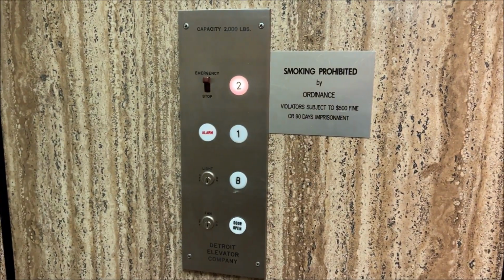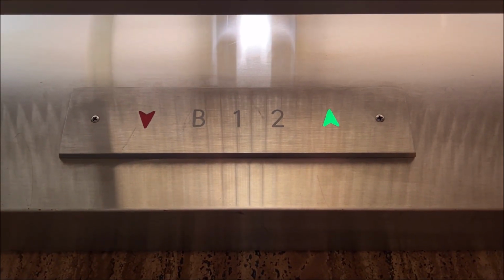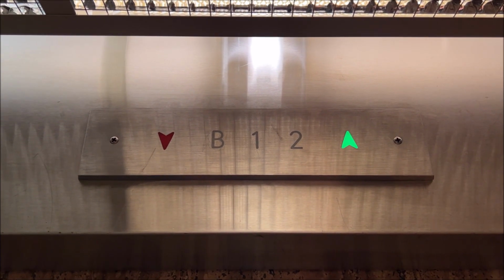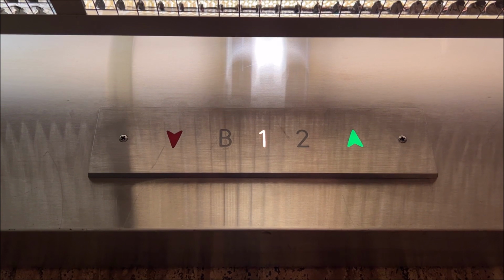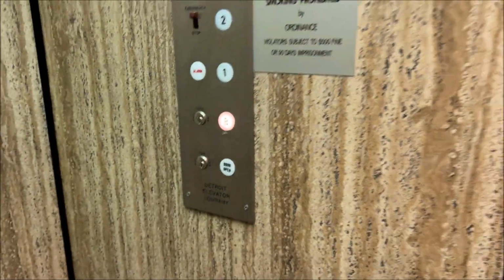This is one nice elevator. Let's go to 2. It's got a bumper.